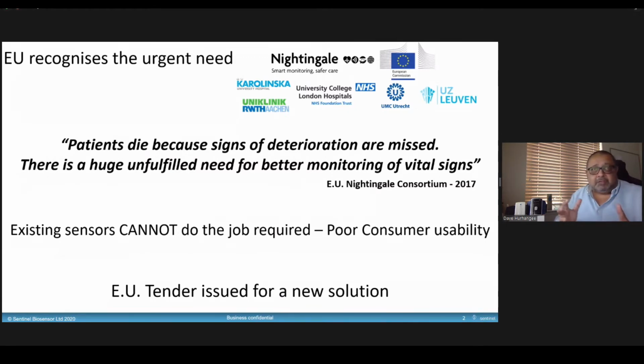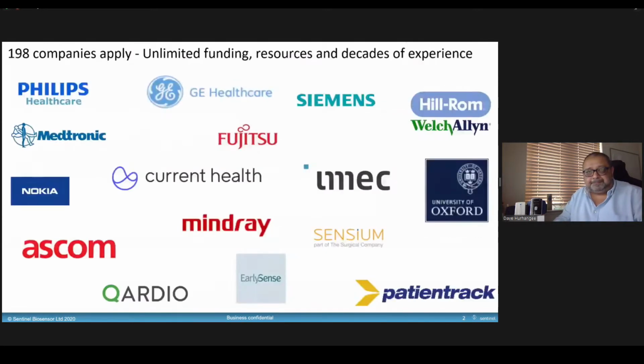And the hospitals know this because either they have to pay for the patient readmission or the insurer will pay for it. So a new sensor is needed that works not only in hospitals, but can also be used by patients in their homes. And this sensor just doesn't exist. So the EU issued a tender to the healthcare industry to design and develop the next generation of vital signs monitors. And we, together with 198 other companies with unlimited funding and resources and decades of experience, applied.